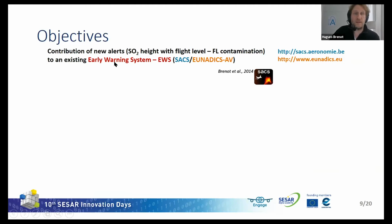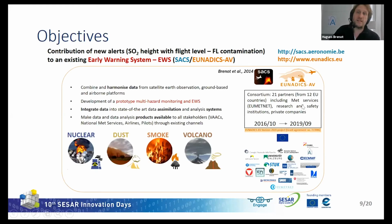So we want to provide a new alert, SO2 height, with also flight level contamination, and this contributes to an existing early warning system that had been developed in the frame of the EUNADICS-AV project. EUNADICS-AV is a Horizon 2020 project that took place from 2016 to 2019. During 3 years, 21 partners from 12 countries in Europe, including Met Service, collaborated to combine and harmonize data from satellite, Earth observation, and ground-based and airborne platforms.